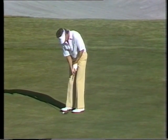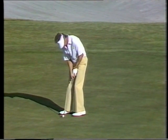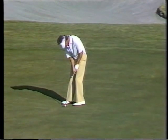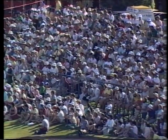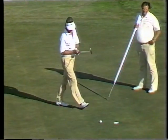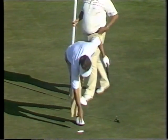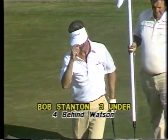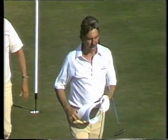Now this is the fifth shot on this final hole. Now is that up to the cup? It is. It's a pretty good effort. Look at this. Gets a good clap for that. But unhappily for him, that's a six. And a round of 72 today. Par figures for Bob Stanton. Four behind Watson at the moment. Of course, dropping two strokes on that final hole.